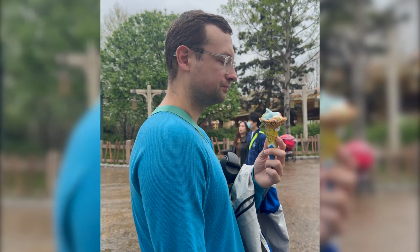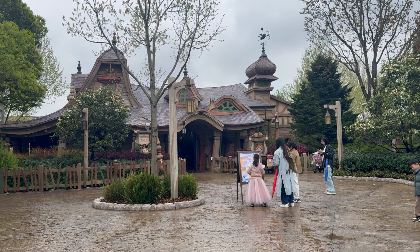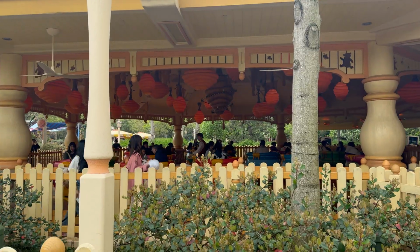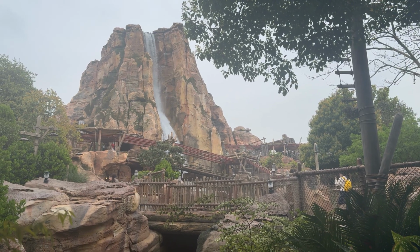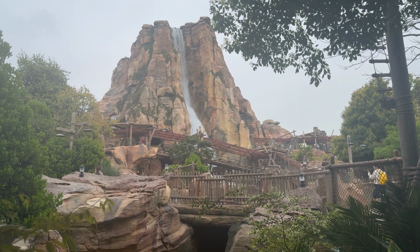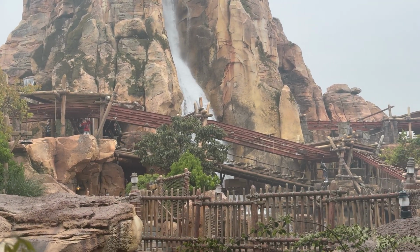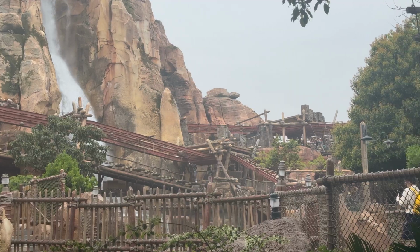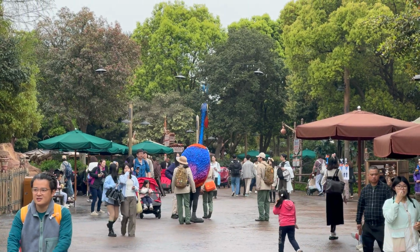Alex thoroughly enjoyed his ice cream, and then we wandered around Pooh's Corner, which, by the way, the teacup ride here is little honey pots, and I thought that was so cute. Then we did the challenge trails at Camp Discovery. This again is a ride completely unique to Shanghai. You can't take a phone with you, but it's essentially a ropes course around the waterfall, but you can choose the intensity as you go along, so I would recommend it to everyone. It was an insanely cool experience to have at a Disney park.